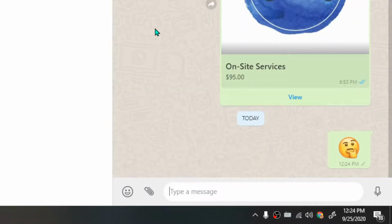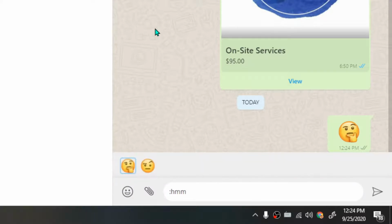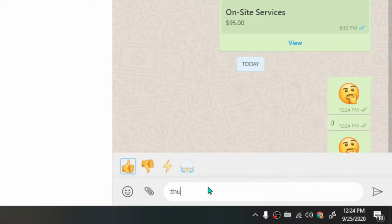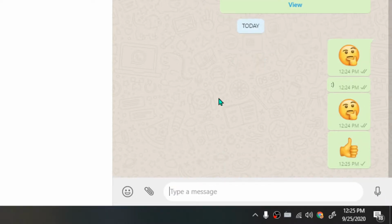But what I found out is that besides doing something like this, if you type in the colon and then type in exactly what you were doing in your search, WhatsApp has a little automatic search function there, or autocomplete search function. So it makes it much easier to send those.